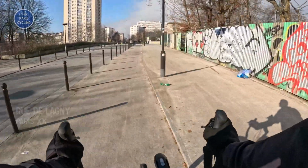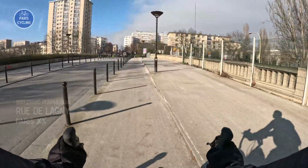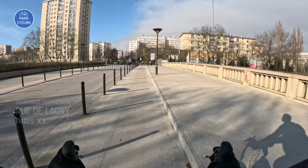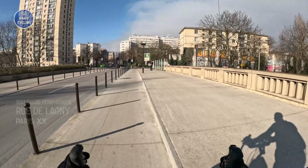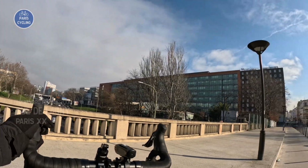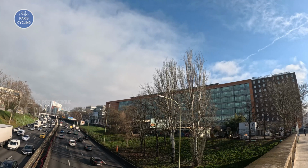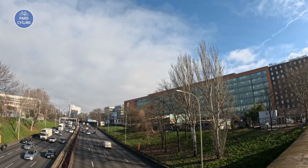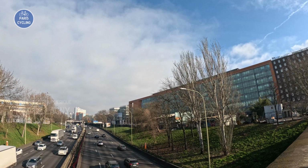So, here's the end of Rue de Lagny, at least the non-Parisian part, over the périphérique. And I will stop and give you a view of what we see when we walk. Up. So here goes. I'm not sure how high it actually is, maybe 10 meters down, but you really feel close to the road. And I hope you can hear how noisy it is.